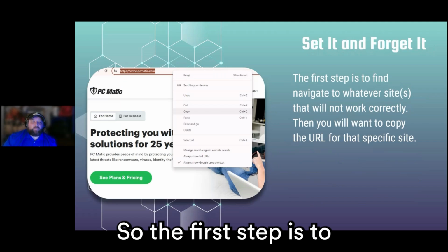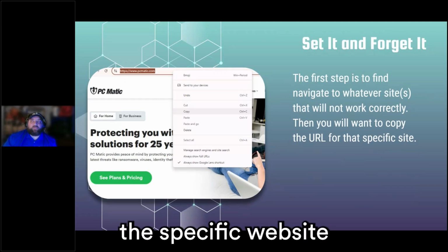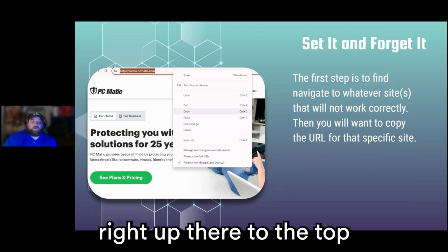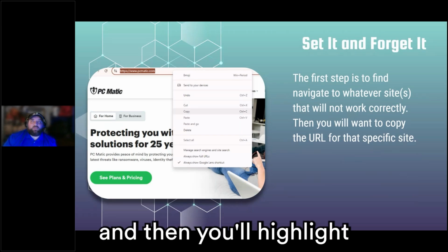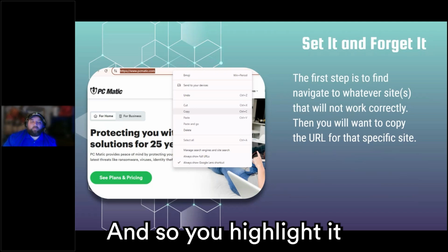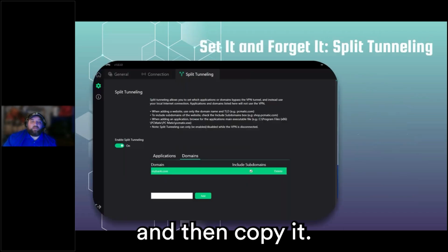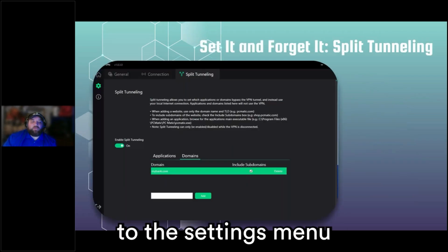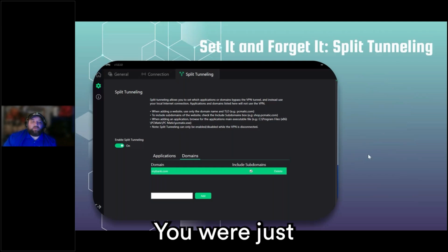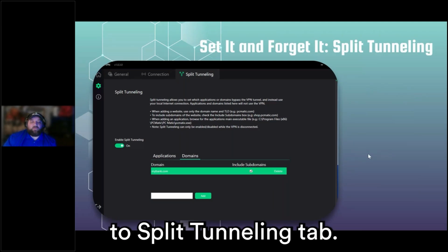The first step is to find the specific website that is giving you problems with the VPN, and then you go right up to the top and highlight the complete web URL or web address, and copy it. Then you'll go over to the settings menu that we were just at, those three tabs. You were just on the connection tab, so you want to click over to the split tunneling tab.